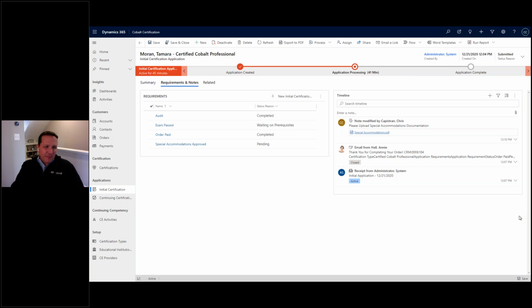The next one is special accommodations approved. When applicants submit their initial certification application, they are given the opportunity to request special accommodations for their exam. When they request these special accommodations, they typically need to provide documentation supporting the request, and someone at the organization usually needs to review the documentation and approve the request. This applicant has requested special accommodations, but they haven't been approved yet, so the special accommodations requirement is still pending.